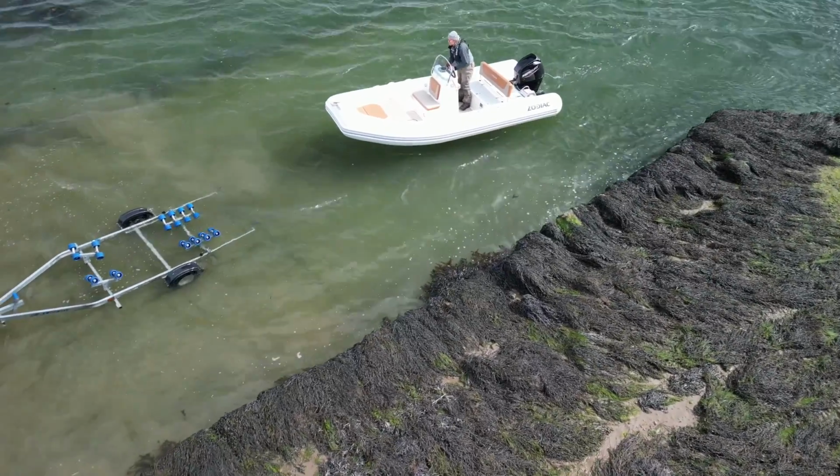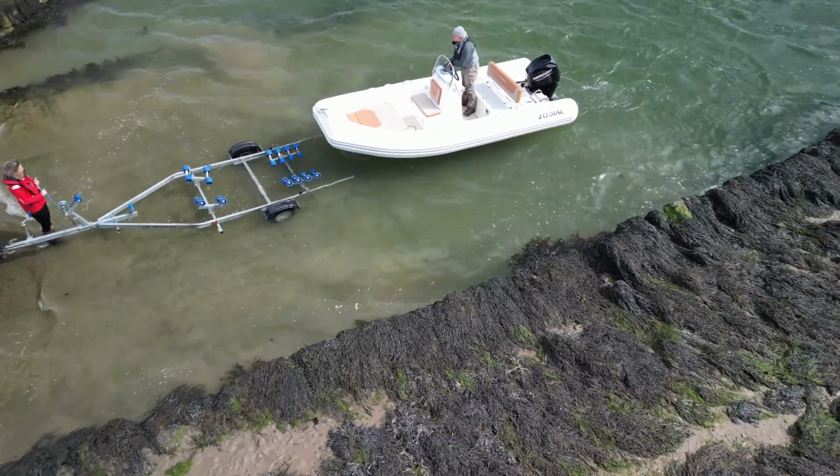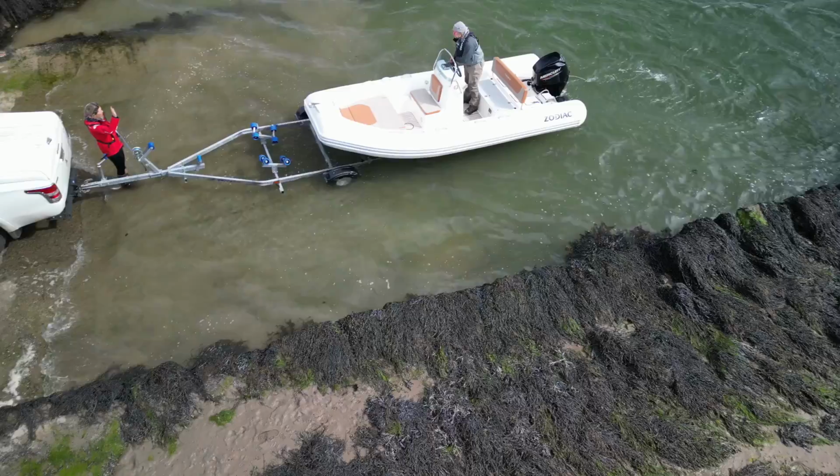So if you feel like watching how to do it on this slipway, then stay tuned. I might even add it as a link to this video.